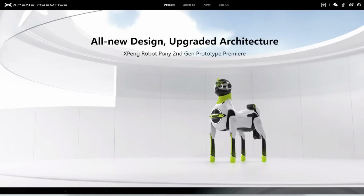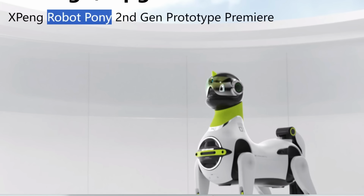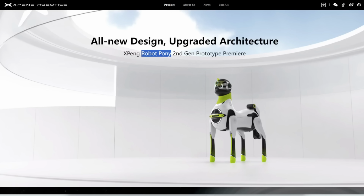Alright, next up we have XPeng Robotics. This is a subsidiary of XPeng Motors, which is one of the leading electric vehicle manufacturers in China. They've previously built a 4-legged robot, which they call a robot pony. But I did notice that it's got a tiny horn on the top of its head, so I wonder why they didn't call this a unicorn.